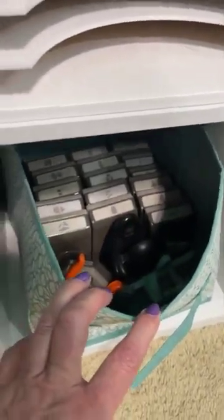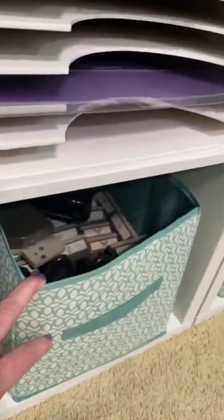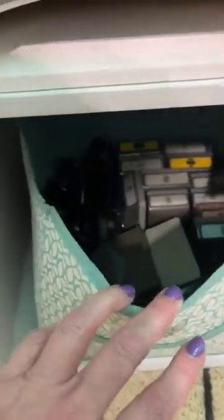So those are, looks like birthday, Halloween, Christmas punches. Those are flowers, animals. These are tags, labels. These are circles, ovals, squares, sorry. Whew. And then in this bottom one, we have paints.